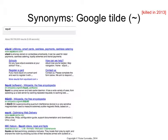What's kind of neat is the major search engines over the years, in one way or another, have all tried to tackle this exact problem, the problem of synonymy, the problem that query words don't match document words, and they did it in very different ways. So let's briefly look at 3 examples of how they've done it.